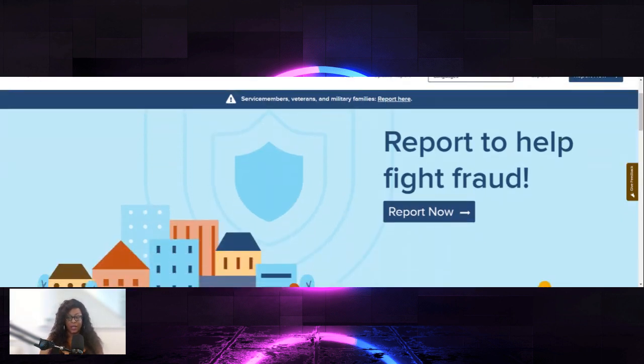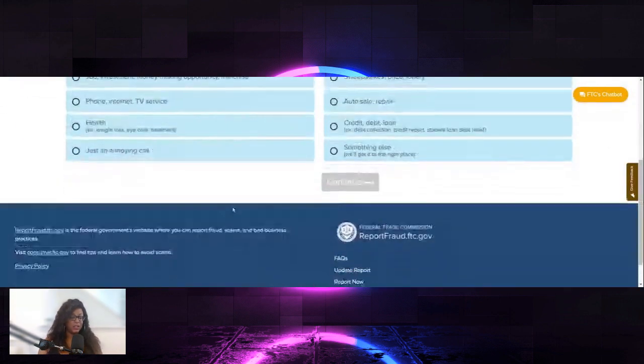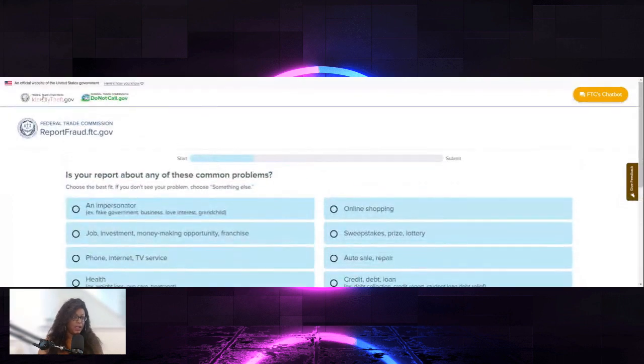Now we're going to go here, report to help fight fraud. And it takes you to the screen. With this screen, in the corner, it shows identitytheft.gov. That's what I'm most familiar with. We'll get into that in other videos. So if you want to check the other video out, be sure to finish watching this one, and then go to the next one. And then donotcall.gov, that's also new to this website.